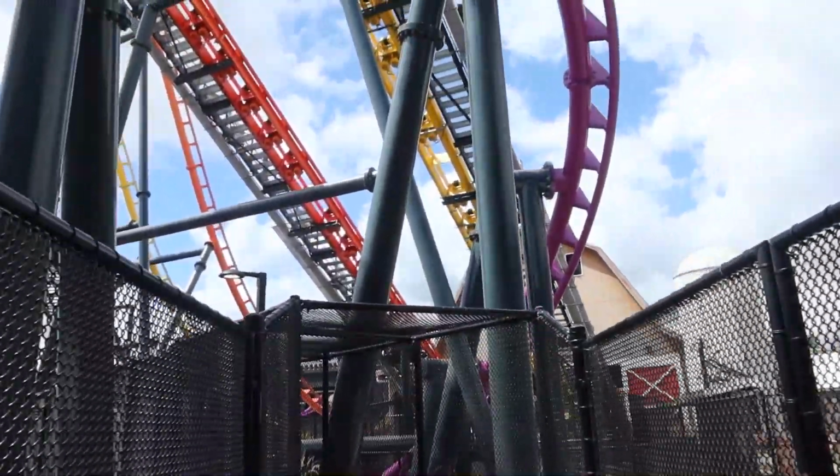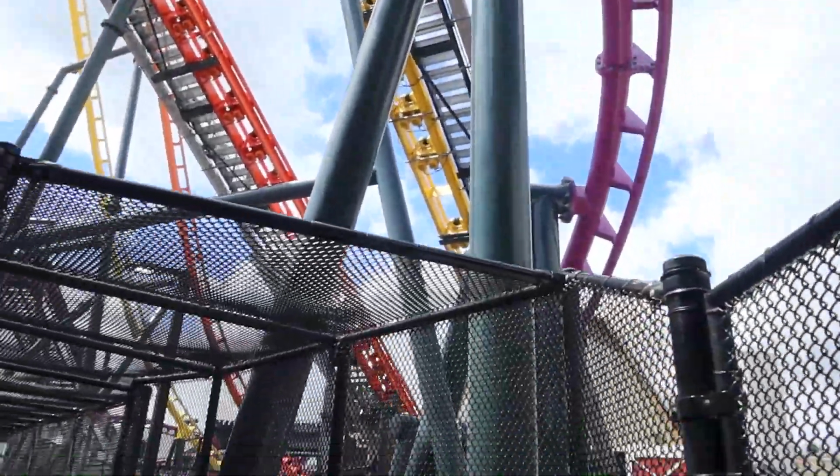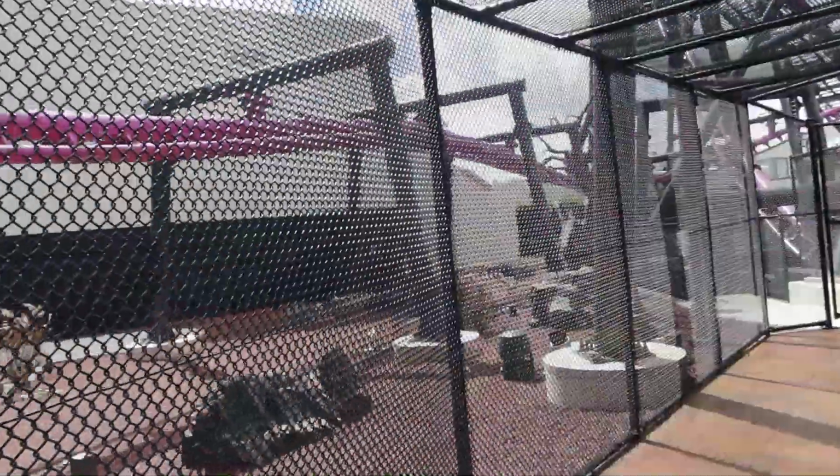You can enter the exit path, as you can see here, and see the two rides. The entrance is through one of the Munchkin land houses that is on the side of the Royal Palace of Oz.